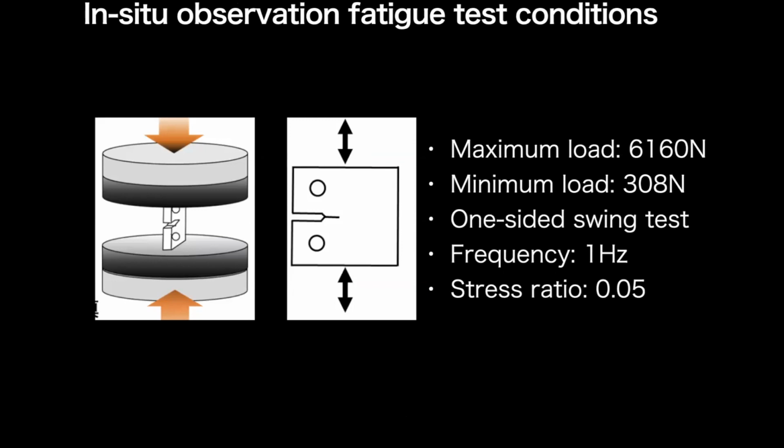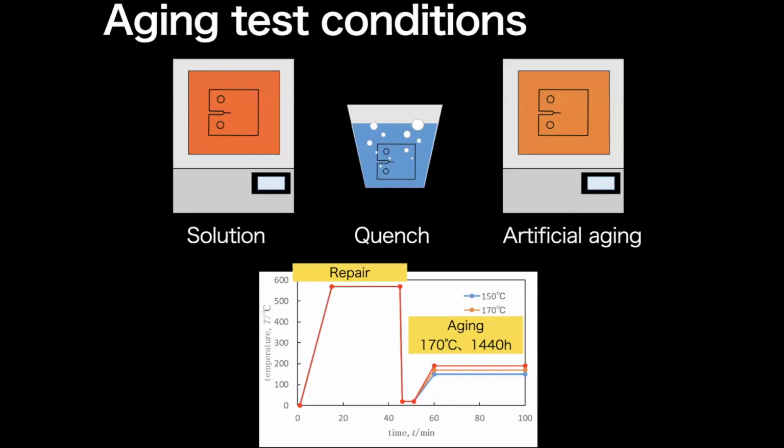This is the fatigue test condition. Maximum load is 6,160 Newton. Minimum load is 3,380 Newton. Fatigue test is a one-side swing test. Frequency is 1 Hz. Stress ratio is 0.05. After repair, before the fatigue test, some specimens are aged. The aging condition is like this.